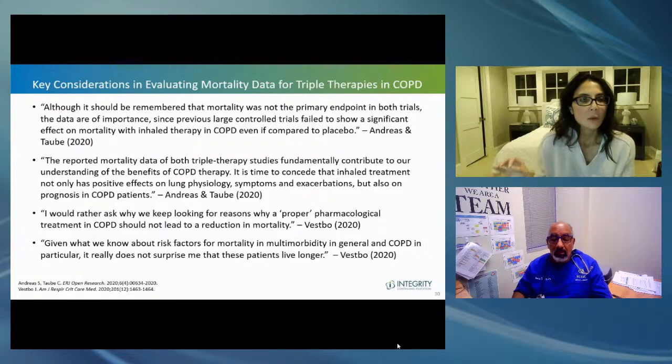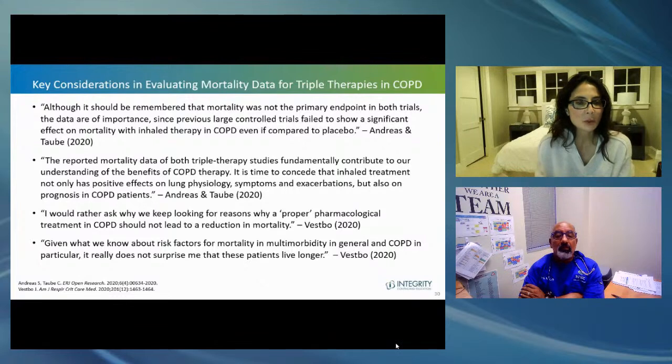So, what are the key considerations in evaluating this mortality data? These are just a couple of quotes from some various editorials that were done. Although it should be remembered that mortality was not the primary endpoint in both trials, the data are important since previous large controlled trials failed to show a significant effect on mortality with inhaled therapy in COPD, even if compared to placebo. They also wrote, reported mortality of both triple therapy studies fundamentally contribute to our understanding of the benefits of COPD, and it's time to concede that inhaled treatment not only has positive benefits on physiology, symptoms, and exacerbations, but also prognosis.